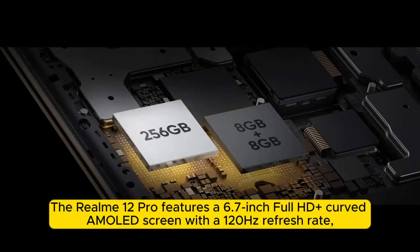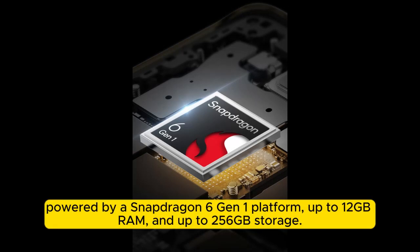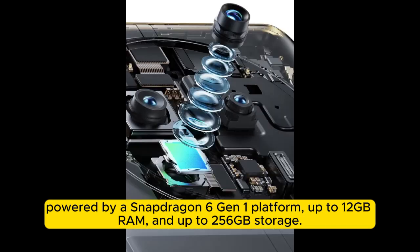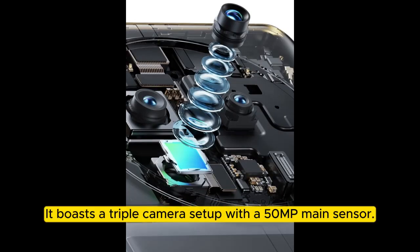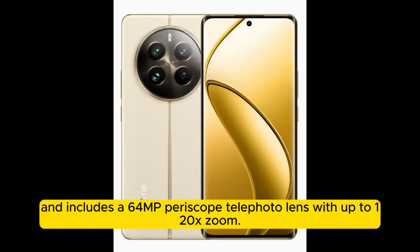The Realme 12 Pro features a 6.7-inch Full HD Plus curved AMOLED screen with a 120 Hz refresh rate. Powered by a Snapdragon 6 Gen 1 platform, up to 12 GB RAM, and up to 256 GB storage. It boasts a triple camera setup with a 50MP main sensor. The Realme 12 Pro Plus upgrades to a Snapdragon 7s Gen 2 chipset and includes a 64MP periscope telephoto lens with up to 120x zoom.